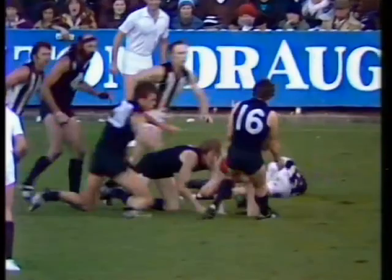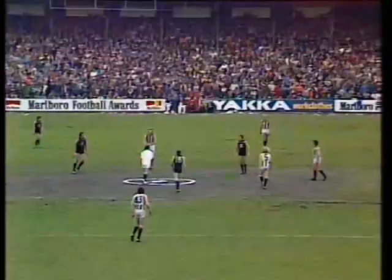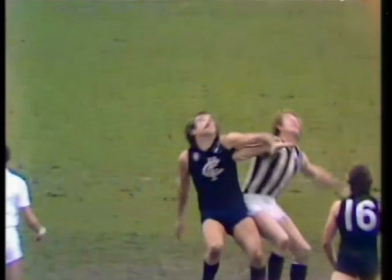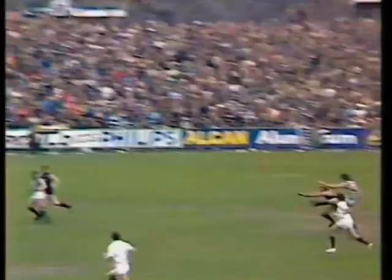Weir mouth under that pack. I'm more interested in Kekovic, who's writhing in pain. He fell very heavily. Look at him. Della. Thompson won the ball beautifully for Collingwood. Weir mouth to kick for goal. No. Done this time. So easy.